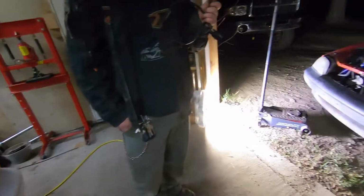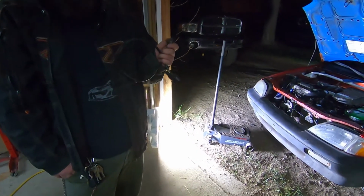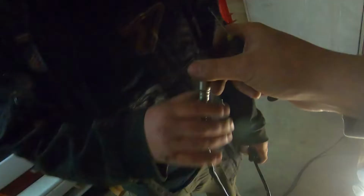Calibration video. All right, so what's another speculation that we can try? Calibrate it. So I watched a video on these controllers, and there's a calibration video. Oh yeah, it's running a little rich.